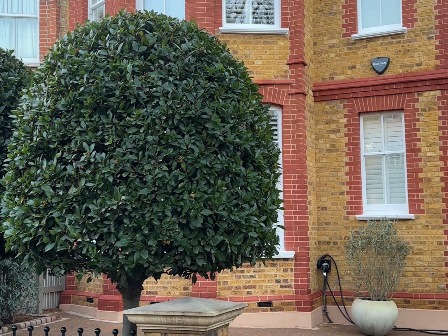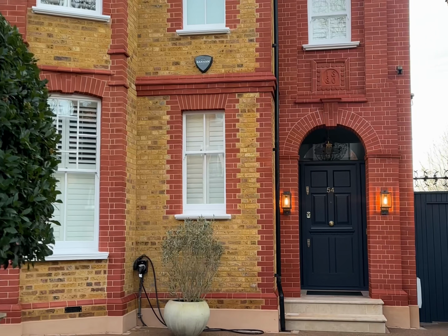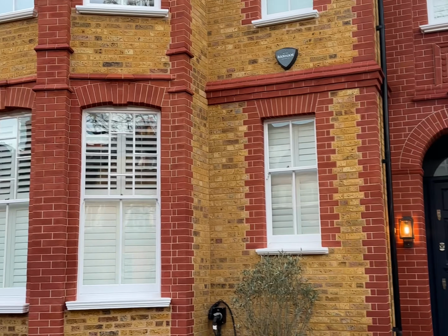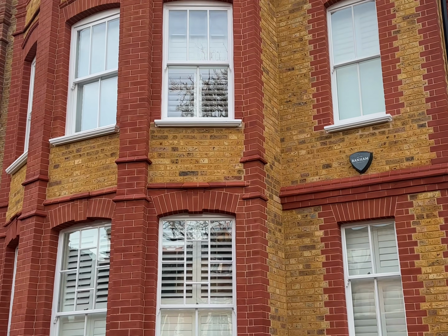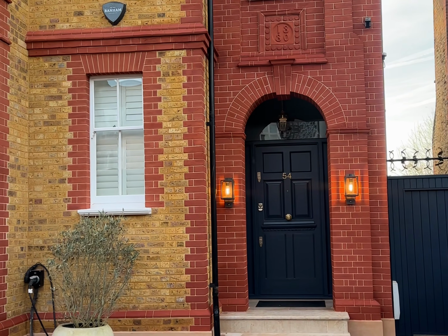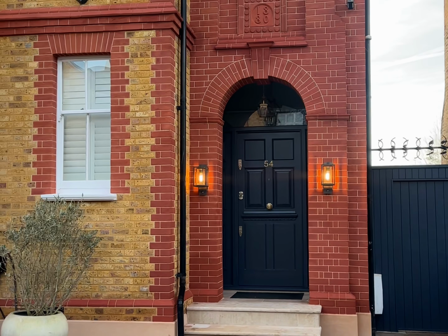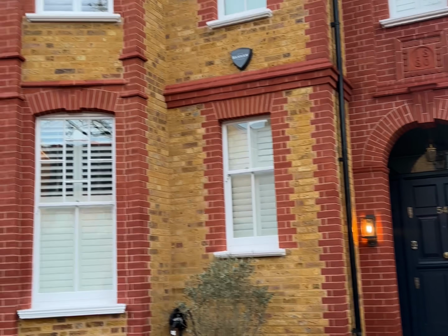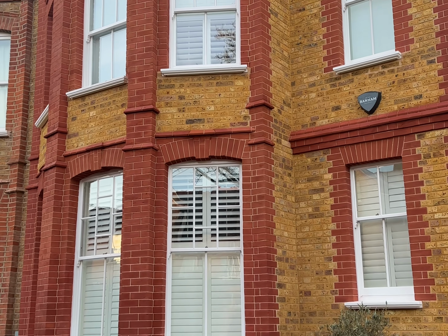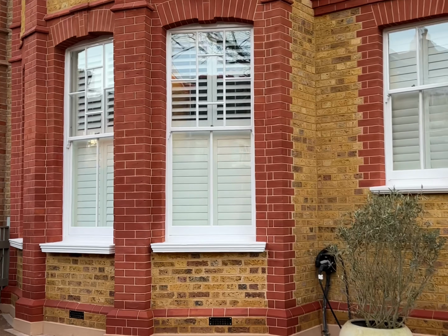Okay, we're down here in Streatham in southwest London. This is our project all completed now. Scaffolding's finally come down, and what an incredible transformation. This looks absolutely stunning. Probably, I would say now, my favourite job we've ever done. Everything on this project just looks so good. Let's give you a walk through and explain everything we did.